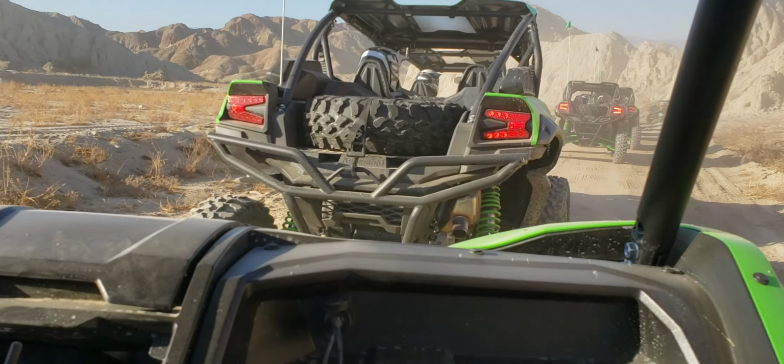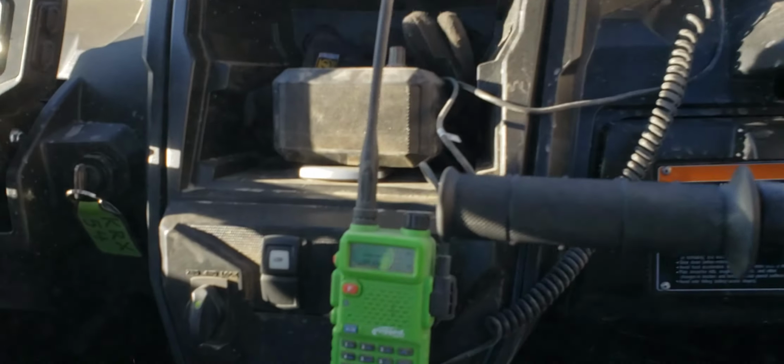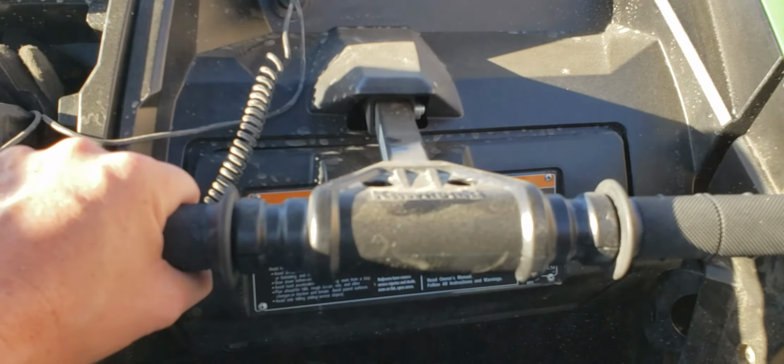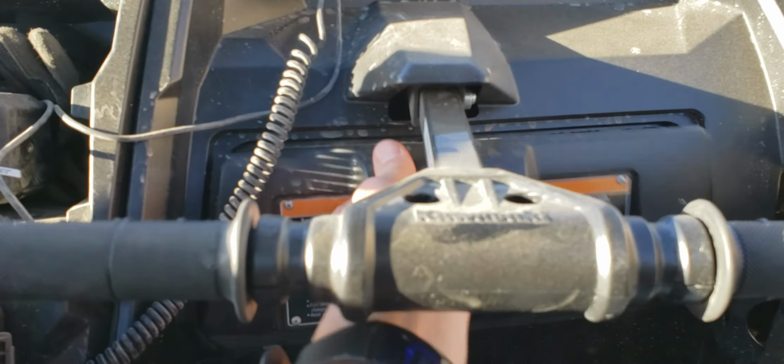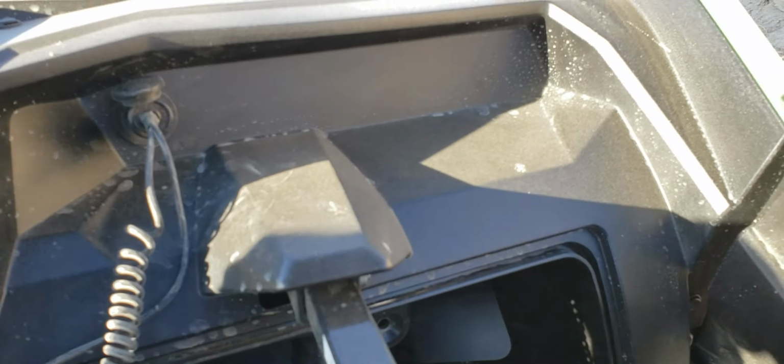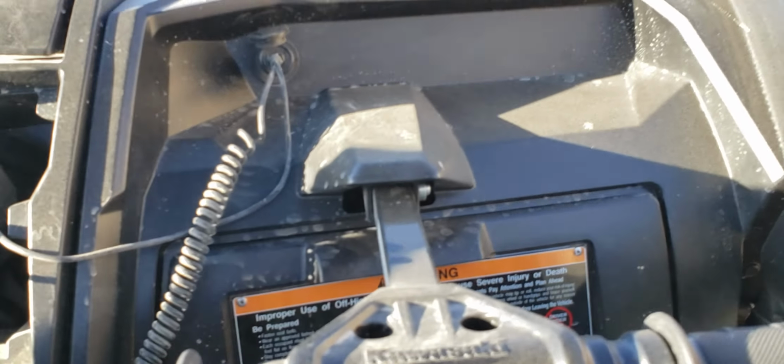Inside the cab area, you can see the two-wheel drive, four-wheel drive, and diff lock selector switch. Super easy there. This grab bar is adjustable. You do need to open up the glove box to make that adjustment happen. Just simply pull on that knob and you're able to adjust that grab bar.